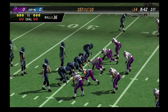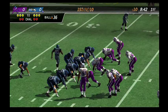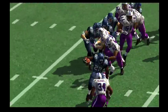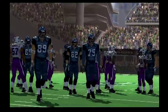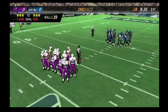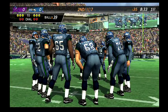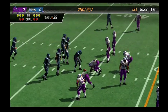First and 10. Here we go. Hasselbeck with a man in motion. Looking to run it here. Curtis for it. Reynolds is there on the stop at the 39-yard line. Mixon runs with passes, keeps the defense honest. Ball on their own 39.